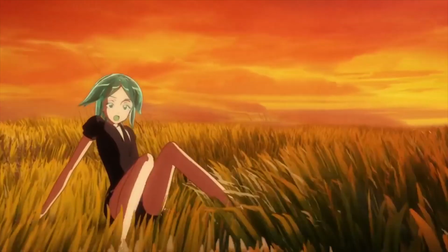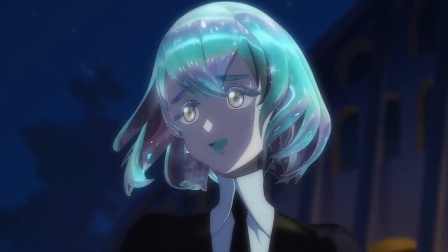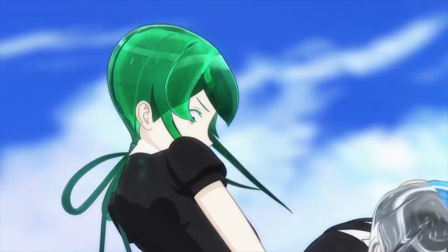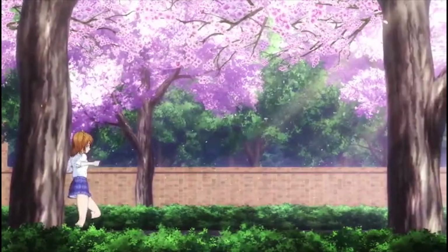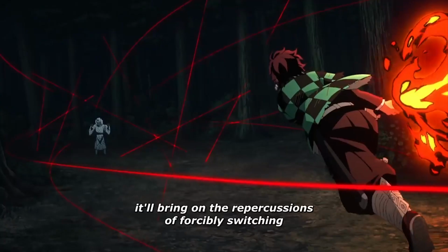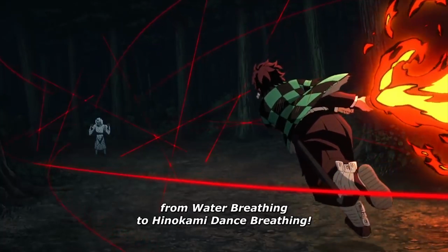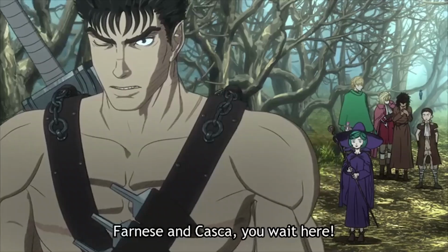But at the same time, there is good CGI in anime. Sometimes there are magic moments where it all comes together and makes something truly stunning. I guess what I'm trying to say here is that CGI in anime is a crapshoot. You're either gonna get this, or you're gonna get this.